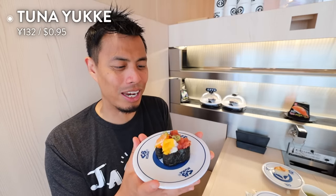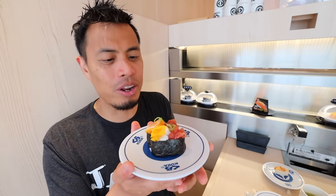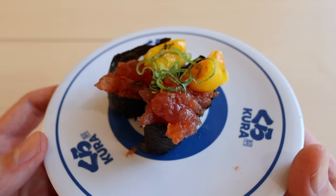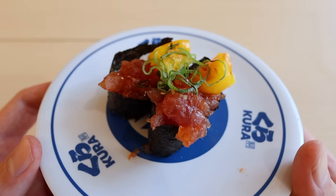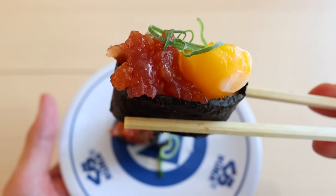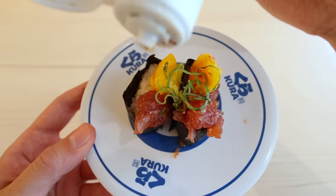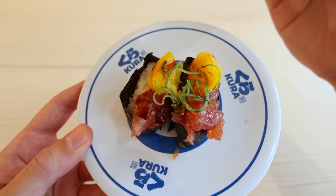Maguro yukke. Now, this one is also one of my favorites. It has a lot of interesting things going on in this one little sushi dish. Basically, you have a minced tuna, and you have some onions on top, and then you also have egg. It's the egg yolk, raw, and then sometimes onsen tamago, where it's kind of half cooked. Yeah, it's one of my favorites.